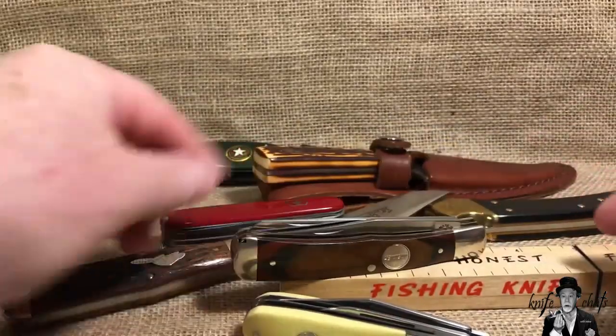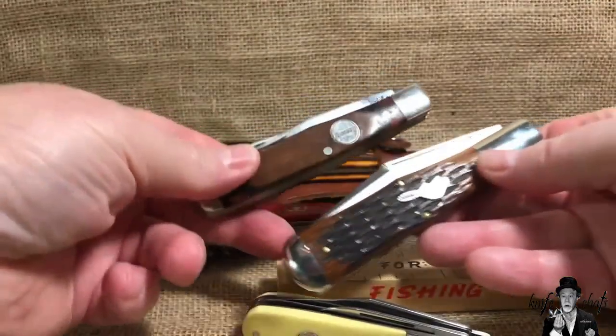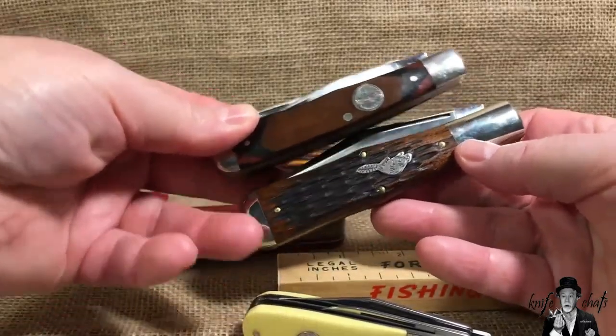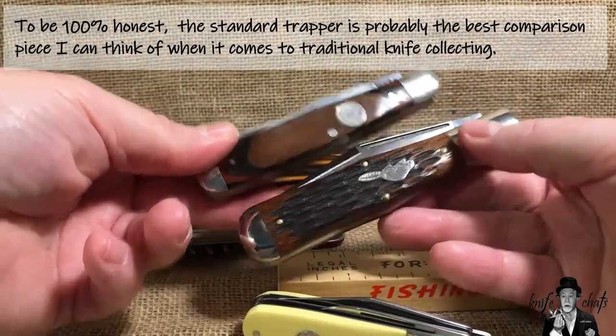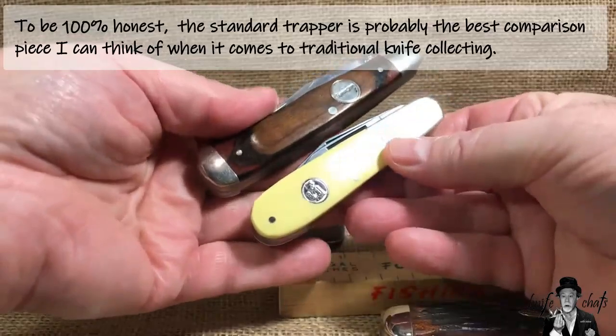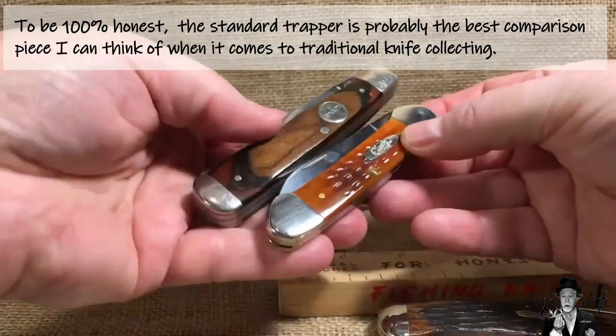Now, if I were to use that knife and compare the Coke bottle by Great Eastern to it, you can kind of get an idea of how big it is. You can see that the Coke bottle is much larger than that. And you can see the Barlow here by Colonel Kuhn is smaller than that. And the same thing with the canoe.